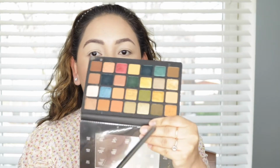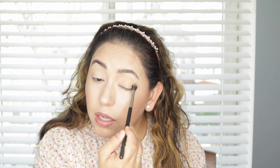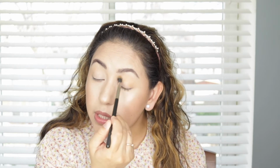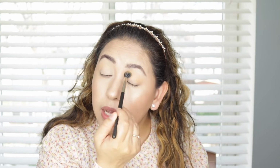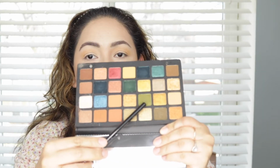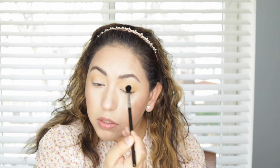I really enjoy it. The first shade I'm going to apply is this one right here. It's very nice. Her eyeshadows are very pigmented, and they're also so buttery, especially the shimmer shades. They feel kind of like cream shadows. We're going to go with this shade right here. I'm going to apply this more to the crease, kind of make it a transition shade.